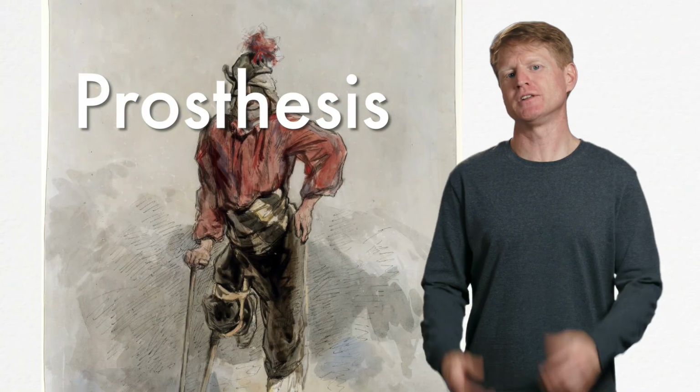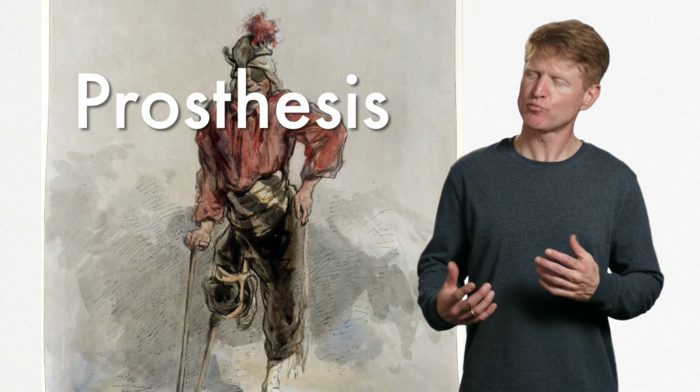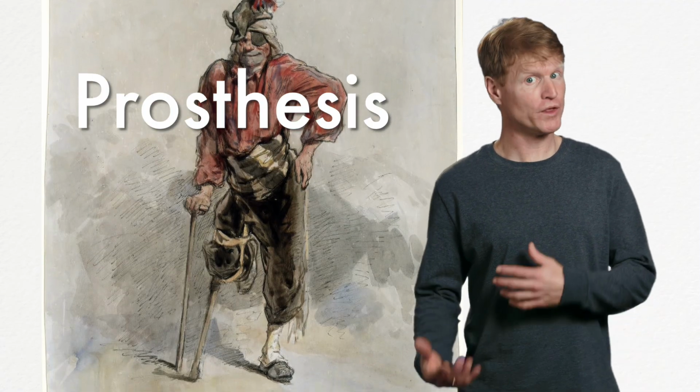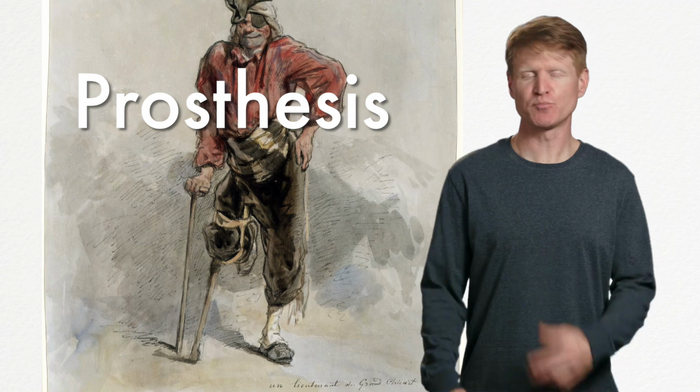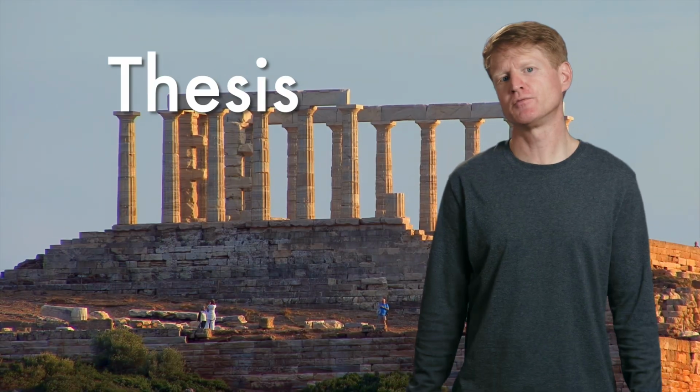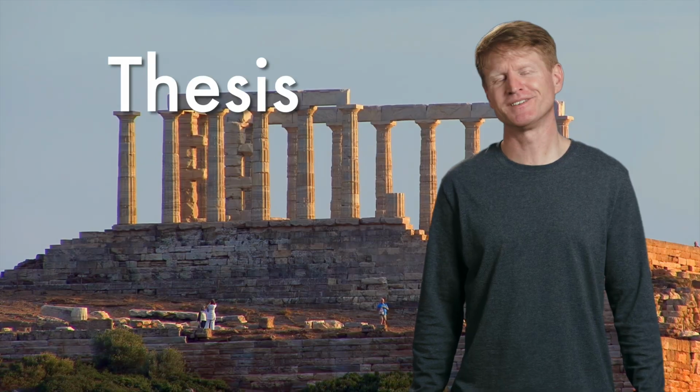You see pirates in movies all the time, they have prosthetic limbs. They'll have a missing leg and it's been replaced with a wooden leg. That's a prosthetic limb. There you go, guys. You're 10 words smarter than you were 10 minutes ago. Go use them. Polythetic, that's an interesting new word.